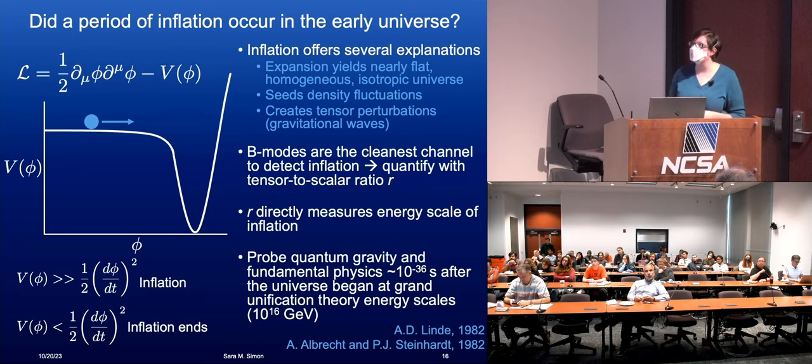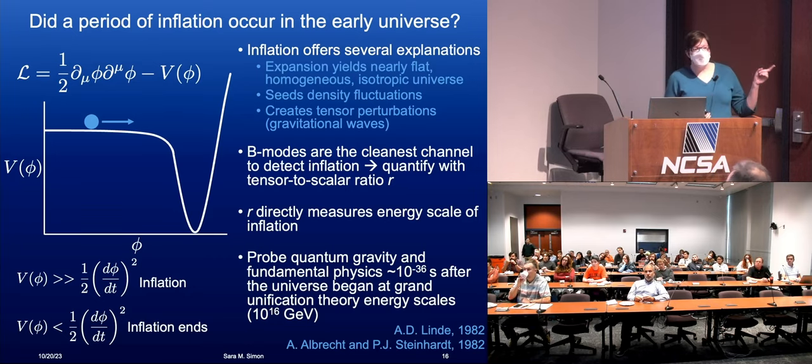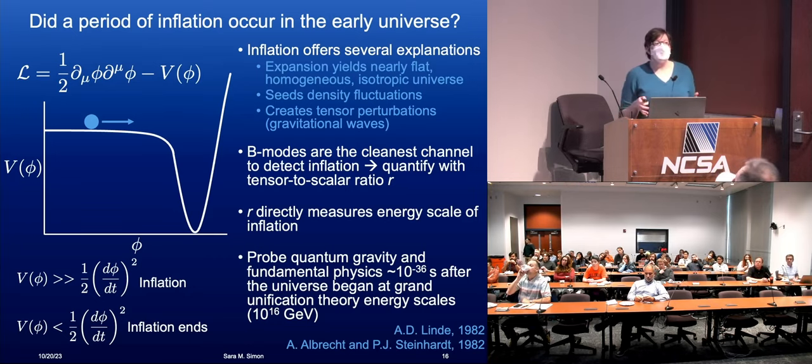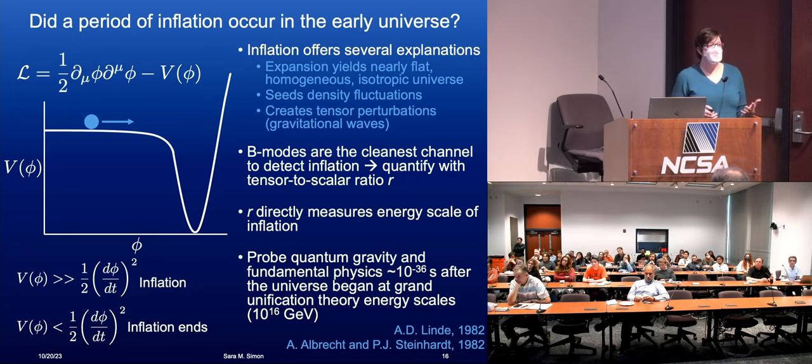But another part of this is that you're probing basically quantum gravity and fundamental physics 10 to the negative 36 seconds after the universe began. So these are at grand unification theory energy scales. And these are scales that we can't reach with terrestrial particle accelerators.